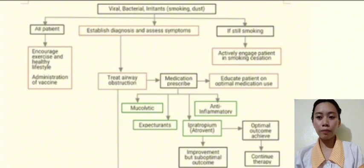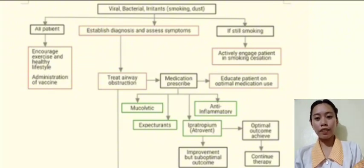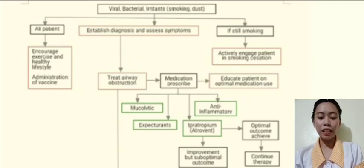So, according to the American Academy of Family Physicians, this is the algorithm of pharmacologic management for chronic bronchitis, which starts with ipratropium, a bronchodilator. It shows here that when the patient achieves the optimal outcome using these bronchodilators, then the patient can continue with this therapy. But if there is only an improvement and the patient is not totally okay, then a beta-2 agonist will be added. Now, under the beta-2 agonist, we have two arrows to show that if the patient has already achieved the optimal outcome with ipratropium and the beta-2 agonist, then the patient can continue with this therapy. But if it is not achieved, but there are improvements, then continue with it, adding a long-acting theophylline.